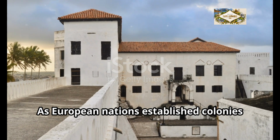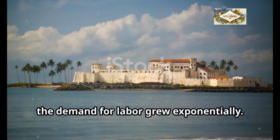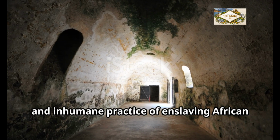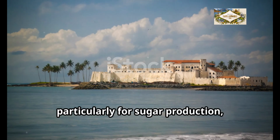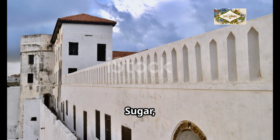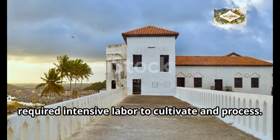As European nations established colonies in the New World, the demand for labor grew exponentially. This demand was met through the brutal and inhumane practice of enslaving African people and transporting them across the Atlantic. The demand for labor on plantations in the Americas, particularly for sugar production, fueled a horrific trade in human beings. Sugar, a highly lucrative commodity, required intensive labor to cultivate and process.